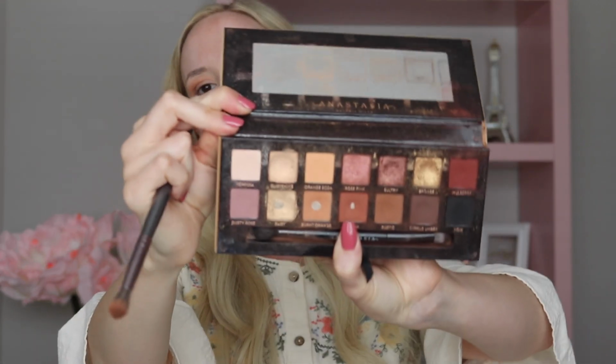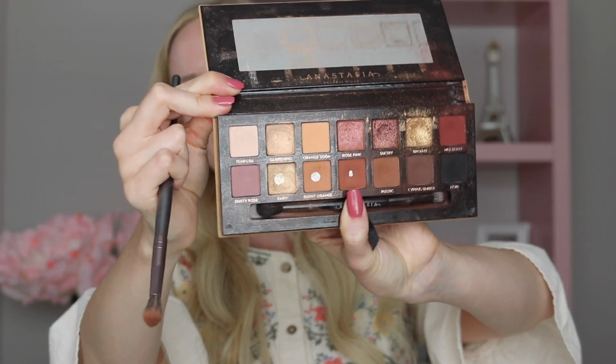If I had to choose a favorite, I think I would choose the Modern Renaissance, just because I've used it so much and it's so perfect. But this one really is amazing. Look how pretty those colors are. You can create such pretty looks with it. I've used Burnt Orange and Rustic so far from the palette, and now I'm gonna dip into Mulberry, which is such a pretty, deep kind of burgundy shade.